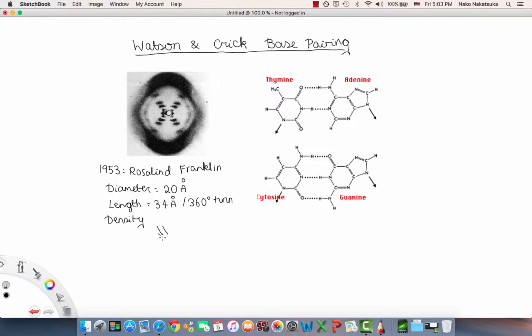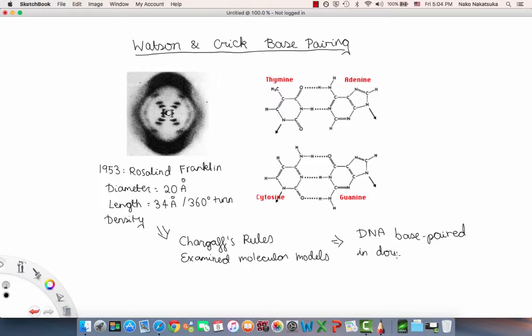And then from here, James Watson and Francis Crick combined Franklin's XRD data as well as Chargaff's rules with the ratios of the bases, and they also examined molecular models. From here, they came up with something that would give them the Nobel Prize in the future, which is the structure of DNA as base paired in a double helix. And this double helix structure is actually the secondary structure of DNA. So remember, the primary structure is the arrangement of the bases, and the secondary structure is the double helix.